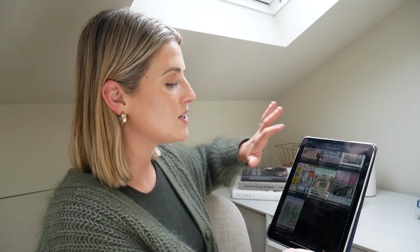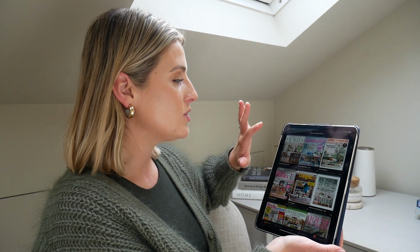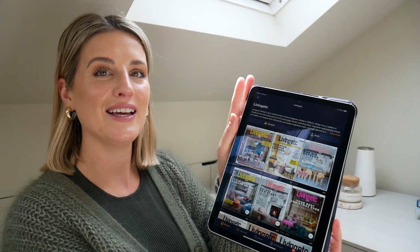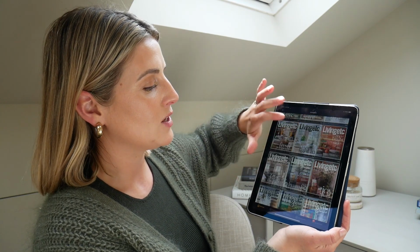So a few of my favorite things about Readly as well is, not only does it have hundreds of different home and garden magazines, it also has all the backdated copies. So you can go into their archives and you can read LivingEtc magazine from December 2019, and they're all there, as you can see here. This is LivingEtc, and it has all these backdated copies.